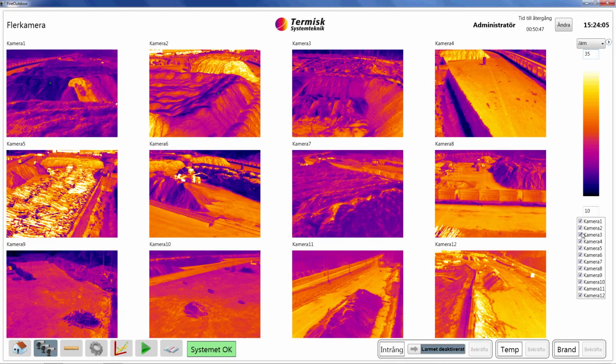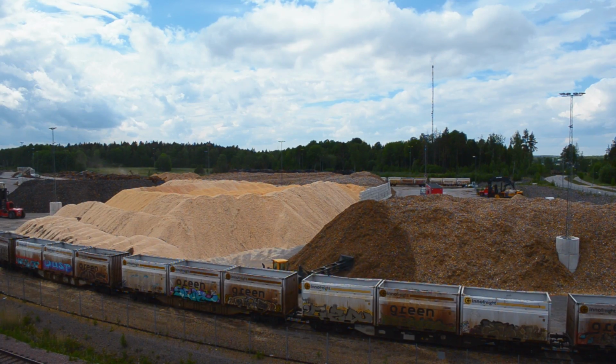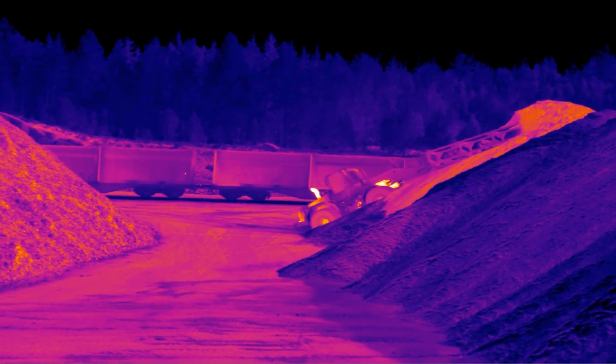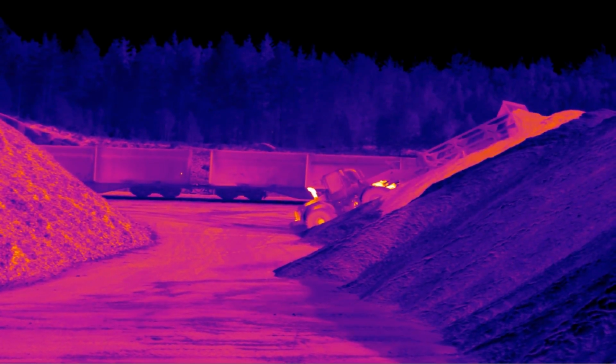If we detect the risk, we want to stop fire from breaking out, so we get the first alarms on a risk basis: increased temperature. We get notified by SMS or email. We can send manpower here at once to check it out on the site.